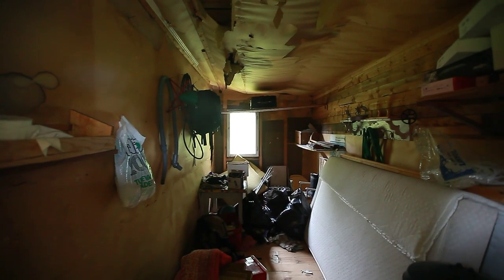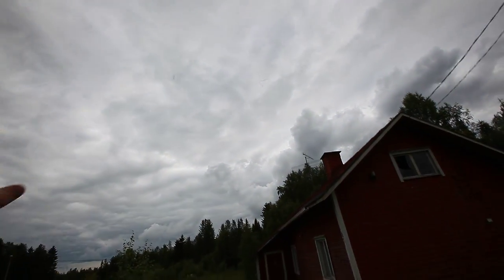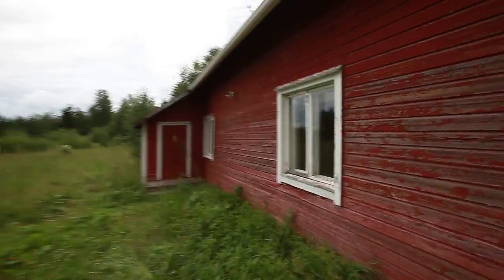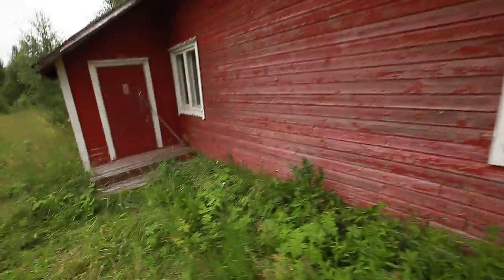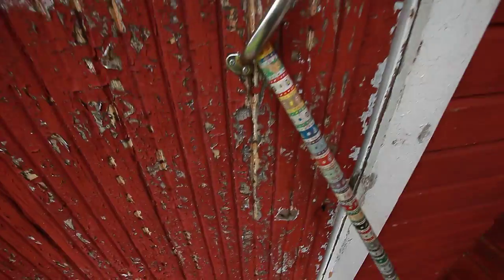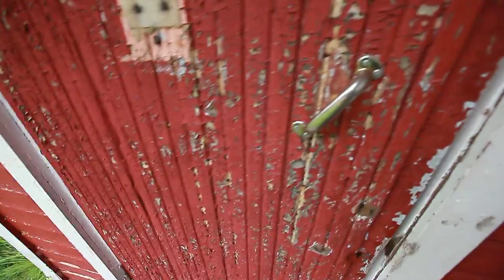Some bags and mattresses and, sorry, maybe some personal stuff. I'm just waiting for the rain to come. I see there's an upstairs somewhere, or attic or something like that. There seems to be a nice broom. Colorful broom here. Yes, take a look inside. Open, thank you. Some decay here.